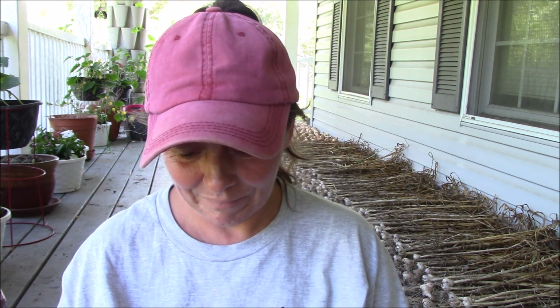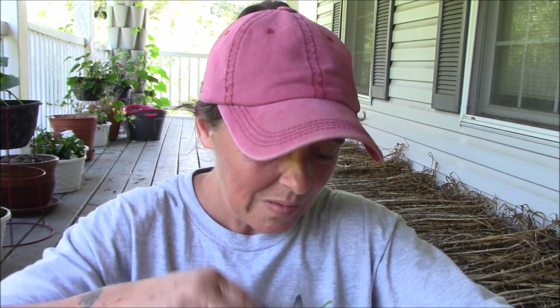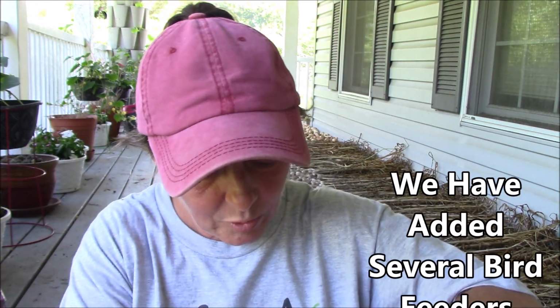So what I really want to do is distract them. And we have so many big Bradford pears in the front and the side yard. So what we actually decided on was to go ahead and distract them, and we're going to put out a few bird feeders.